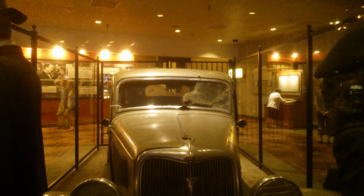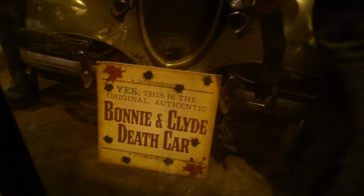Oh, that, my friends, right there. Sorry for the glare. See if we can get it closer. Kind of hard to see with all that glare, but you've got the Bonnie and Clyde car right there. Now, these are not actually garments worn by them. Clyde's wielding the double-barrel shotgun. And yes, this is the original, authentic Bonnie and Clyde car. Of course, the mannequin here posing as Bonnie is wielding the old Thompson submachine gun, aka the Thompson Chicago typewriter.